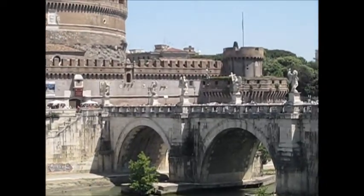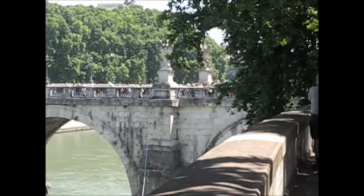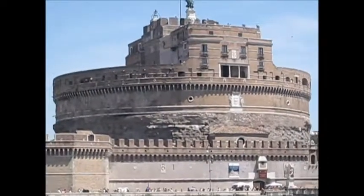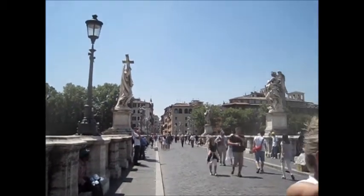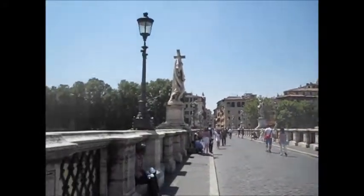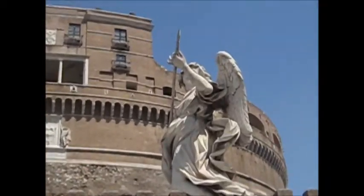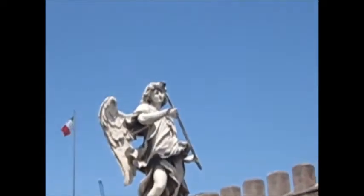And along this bridge there are angels marking the posts, and we think that they represent the 12 archangels. So very neat, very cool. Now here we are standing on the bridge, and we figured out that each one is holding something that has to do with the Passion of the Christ. Like these two that we can see here, he's holding a lance that goes into his side, and then this one is holding a spear with a sponge on the end.